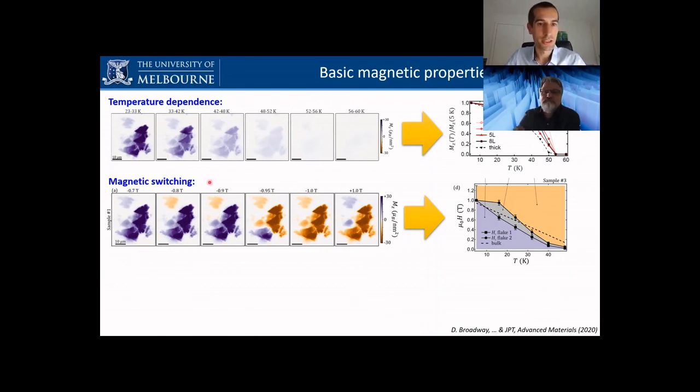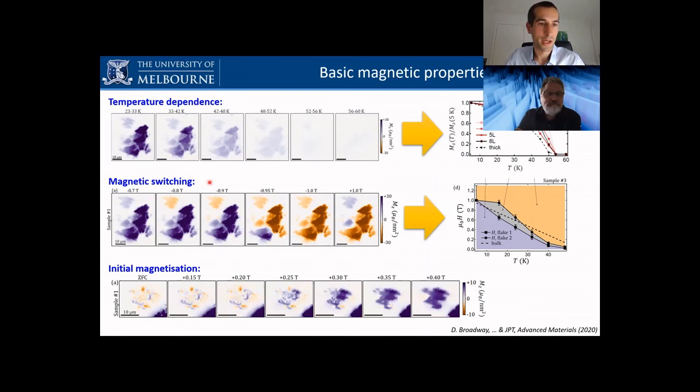So that was for switching. And finally, you can also monitor the initial magnetization process, and that's when you start with a virgin state, as I call it, which is you zero field cool your sample. So you cool from above TC down to base without any applied field, and you have random domains up and down because there's no favored direction in that case. And then you slowly apply a larger and larger field to slowly magnetize the sample. And that is, you go from random to all blue because you apply a field in the up direction.